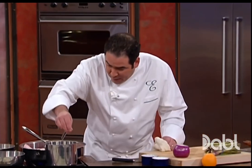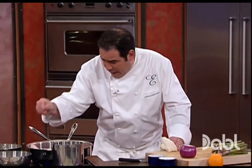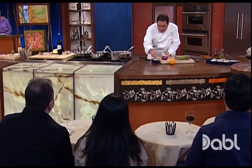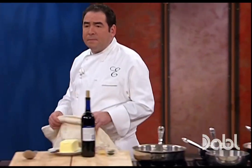We're going to take a little bit of pepper now on this side. Now I want to jack the heat up pretty high. Set the oven on 400 degrees because we're going to finish them in there.